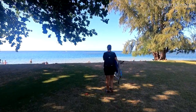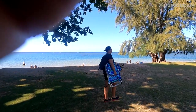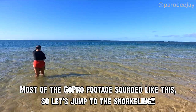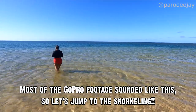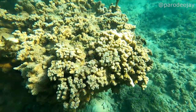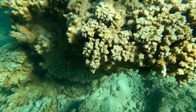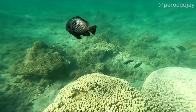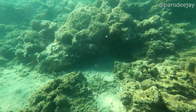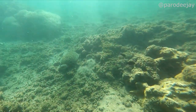Oops, I forgot to put the windscreen back on this camera, so we might have a little floof floof, but it'll be all right. That's a really amazing place. It's a fishing, it's a fishing. Oh, here it is. Oh my goodness, that's a turtle.